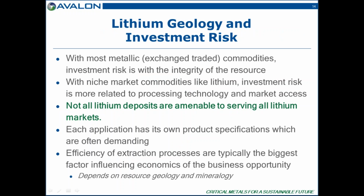Next slide. And so this slide kind of summarizes those key points in terms of investment risk. If you're looking at investing in aspiring new producers of lithium, these are some things that you should be thinking about. Because, as I think I mentioned earlier, unlike most commodities like gold, the investment risk is not so much with the integrity of the resource, it's whether you can turn it into a saleable product at the end of the day. And whether you have the technology and the ability to process that ore, first to make the concentrate, and then get a product out of that concentrate that is saleable in the market.